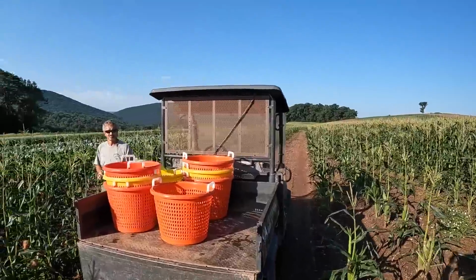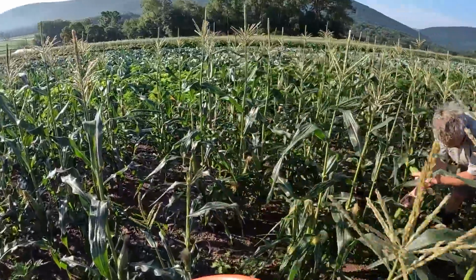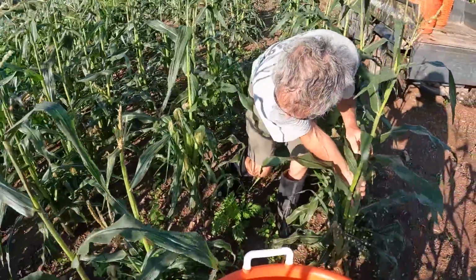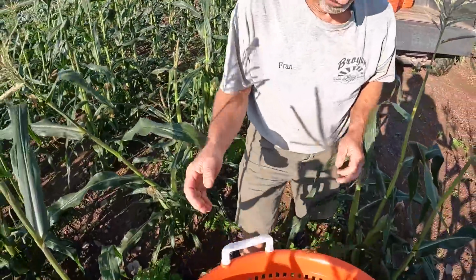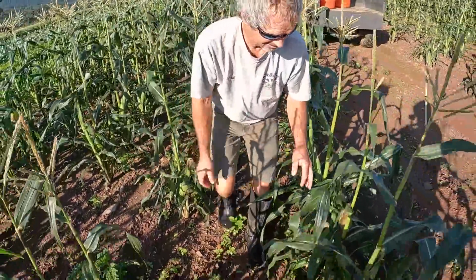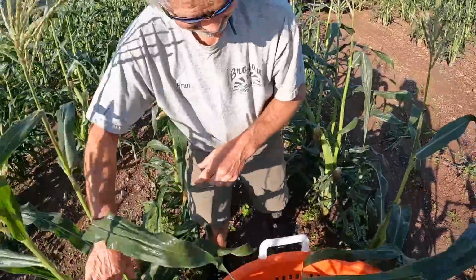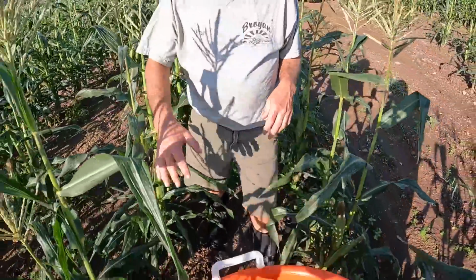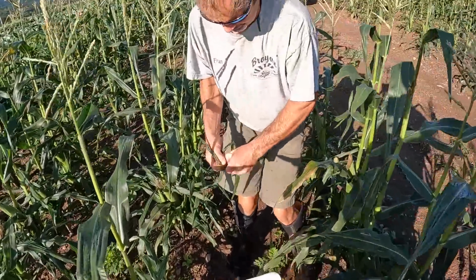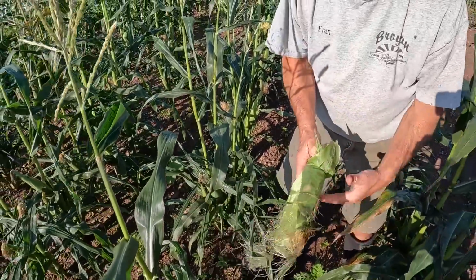It's the next day, we just got out here to the field. We're gonna pick sweet corn for the first time. It's a little bit young, but we're gonna see what we can find. Passing up quite a bit. Check one more. See, it's got good color in that, but it's a little young.